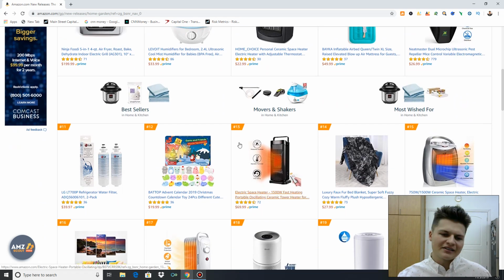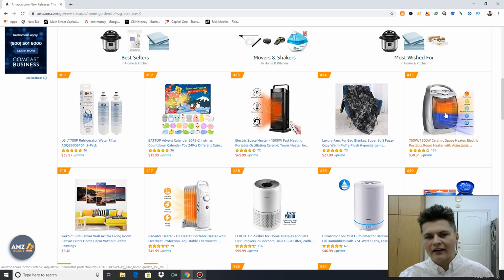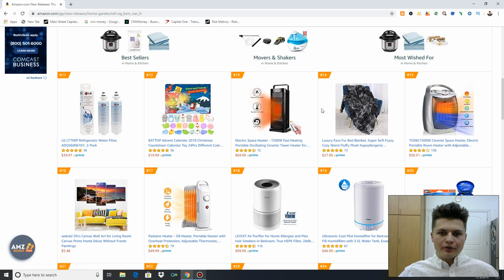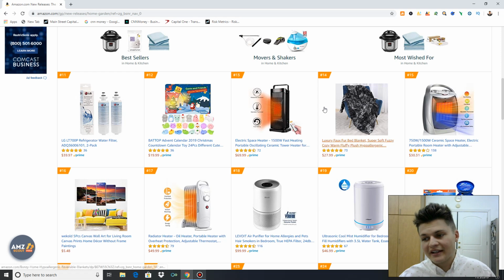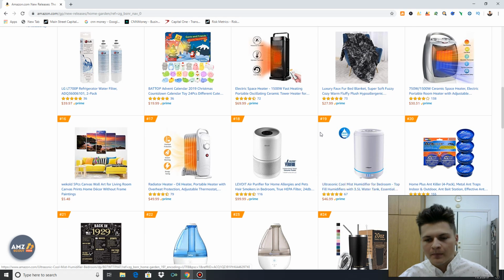You're going to run into a lot of stuff that's just garbage that you wouldn't even think about selling, and so on. Like these heaters, they're obviously going to be technically great new releases because we're going into season. It's getting cold out and people need heaters. So these are going to be really hot selling items right now. But you guys have to remember, seasonal items, I wouldn't really recommend getting into when you're first beginning, just because they only sell in certain parts of the year.